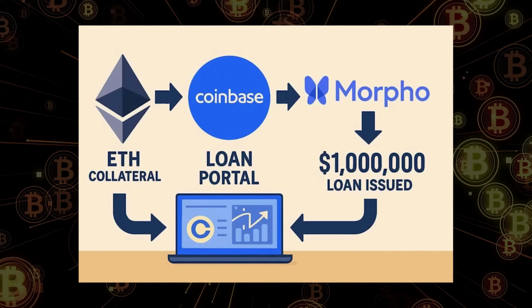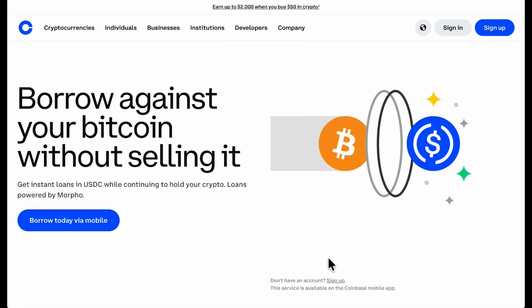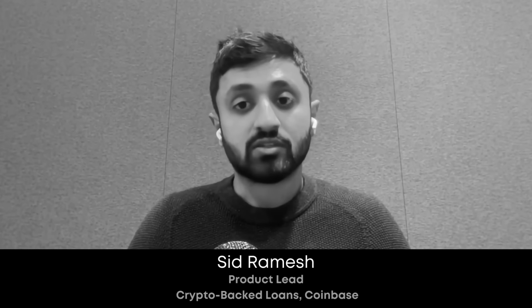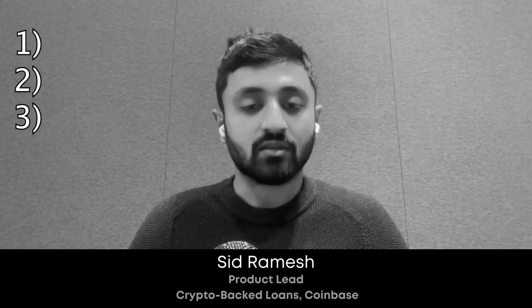Let's keep drilling down on why you would want to use Coinbase Borrow powered by Morpho. So the reason why anybody would want to use a product like this is you can cover your life expenses without having to sell your underlying asset. You can borrow stablecoin and turn it into regular cash with 0 fees, perfect for down payments, for debt refinancing, urgent bills. The way Coinbase does it is efficient and tax-friendly, as Coinbase will not treat your transactions as a taxable event. And according to Sid here, there are 3 big reasons why Coinbase Borrow really differentiates themselves.